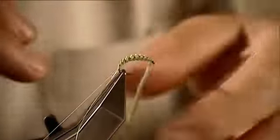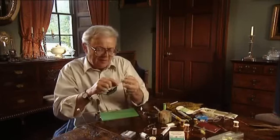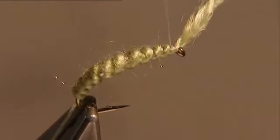Wrap around a few times. Make sure it's very, very tight. The last thing you want is this coming undone. And drop on a whip finish. So that's a fairly simple, nice deep segmented abdomen that you've produced.